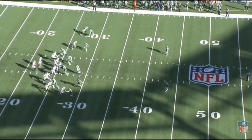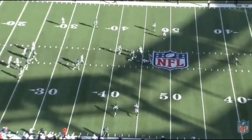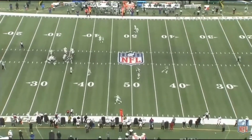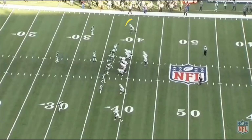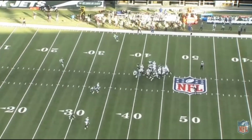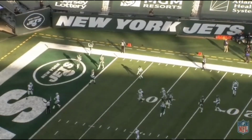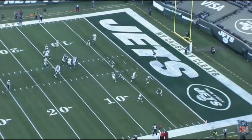He moved the chains on third down. He made a big play after the catch. And he got it done in the red zone for 13 catches for 200 yards and 2 touchdowns.